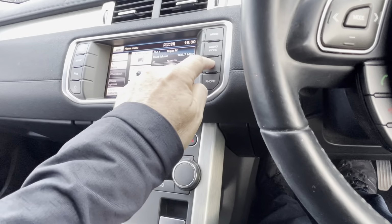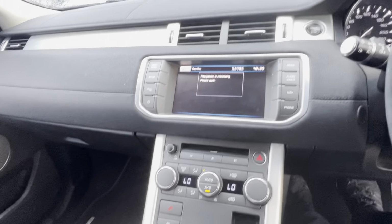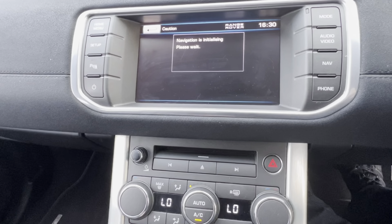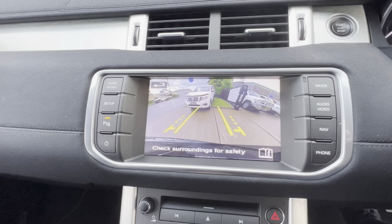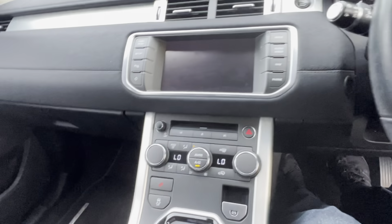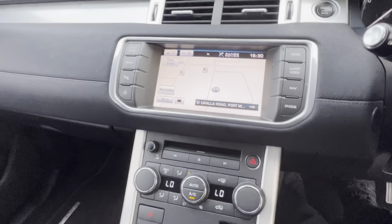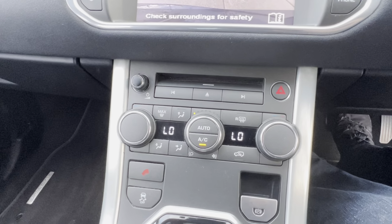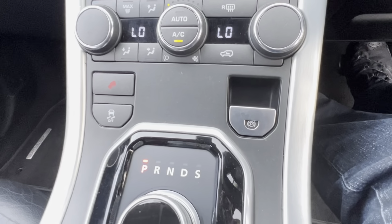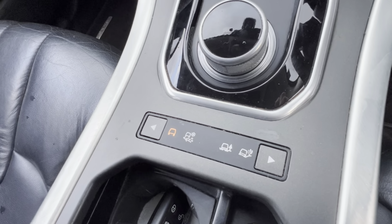It does have satellite navigation. It does have a very progressive reverse camera. Sat nav. Reverse camera. Automatic climate controlled air conditioning. Electric handbrake. Multiple variants for off-road use. Leather seats.